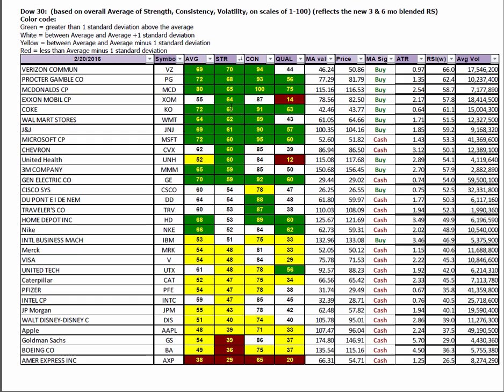In the Dow, still much more advanced strength rather than weakness. We're now up to 3 in the red: Goldman, Boeing, and American Express on the downside. ExxonMobil has rejoined the top. It's green and white, so it may be early in its recovery. Chevron, United Health, and 3M in the mix. Weakness, white and green, in DuPont, Travelers, and Home Depot. And long-term strength remaining in Verizon, Procter & Gamble, and McDonald's.